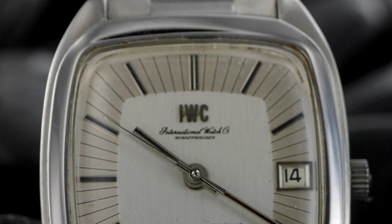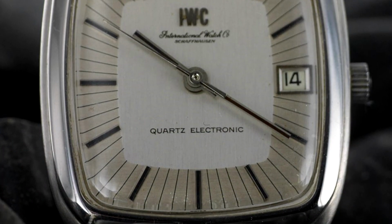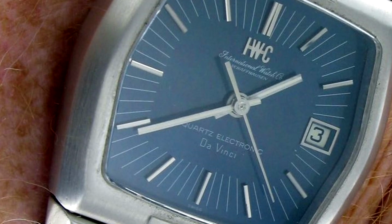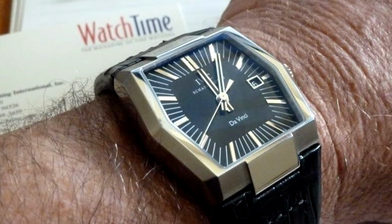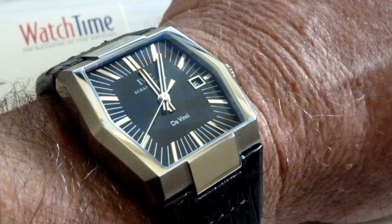Regarding uniqueness, the case design from the 1969 Beta 21 Da Vinci Quartz Electronic was hexagonal. It's an alien-looking case design compared to their contemporary luxury designs, which feature more sleek and rounded features. However, it was this boldness, combined with the Beta 21 movement, that made this a viable, reliable, and unique timepiece through the 1970s.